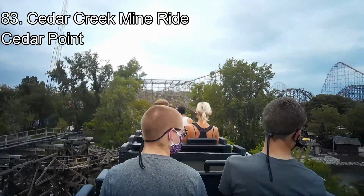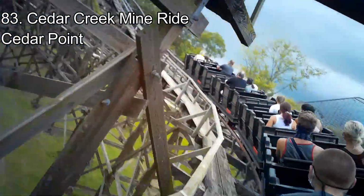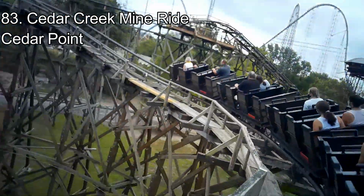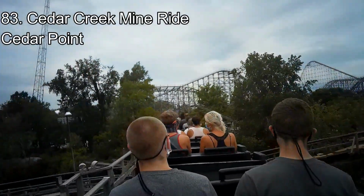83, Cedar Creek Mine Ride. The layout of this mine train coaster isn't the worst. Yeah, it's tame, but it has a nice setting over the water and some fast helixes to spice it up. But this is one of the jerkiest coasters I've ridden. Every turn provides jolts that are too uncomfortable to enjoy the coaster.